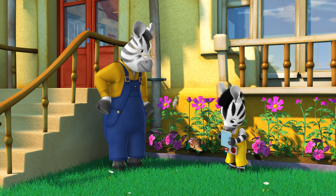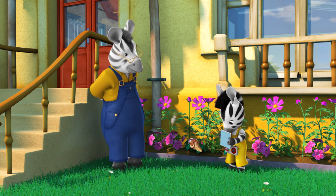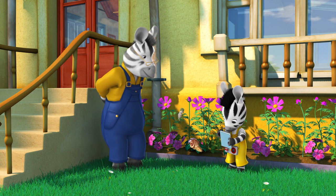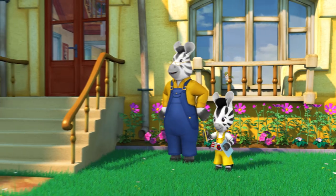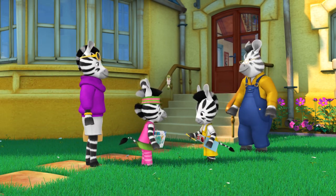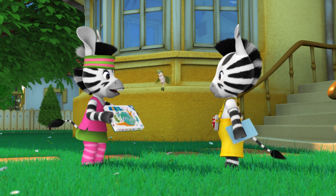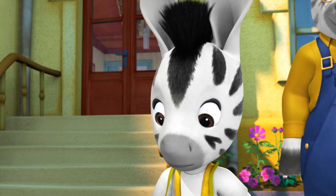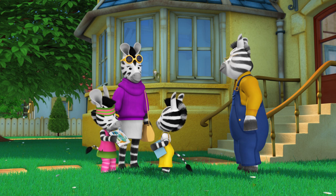A snail is a very special animal. It carries its home on its back. This is going to be the best project ever. Hi, Zoo. Hi, Grandpa. Hello, Zinnia. Hi. We were in the area. Yes, I just got this snail kit. I'm going to make a mosaic snail for our school project. You're doing a snail? Yes, Zinnia is so clever. She thought of a snail all by herself.